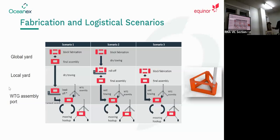Scenario two: blocks fabricated and brought in on a heavy lift vessel and then assembled quayside. I've got a slide next which shows what that looks like. That's a massive amount of work locally as well. The land required for that is incredible, and a lot of fabricators to bring it all together. But that allows you to break it all apart, fit more in a heavy lift vessel, and bring a lot more of the work locally within the port areas. You put them together within the port limits, wet tow them to the assembly point, which I'll show you in a couple of slides, and take out and hook up.